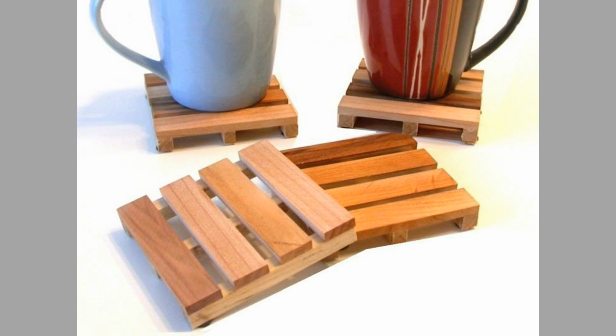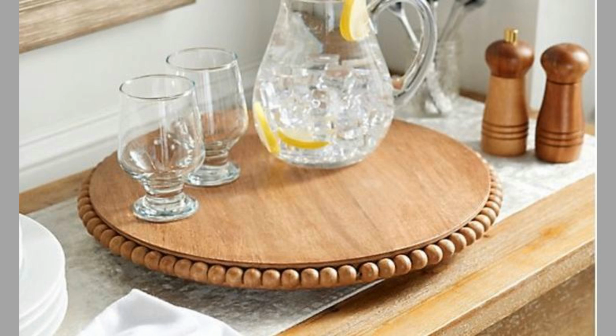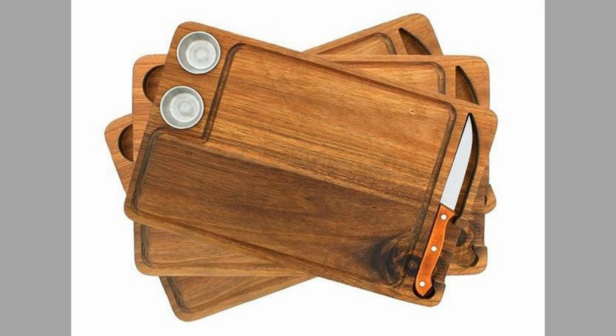Creating charming wooden accessories, such as coasters, candle holders, or key racks, can also provide excellent opportunities for profit. These items can be crafted from scrap wood or more economical materials, allowing artisans to keep production costs low while still delivering high-quality products. Coasters, for example, can feature unique designs or personalized engravings that make them appealing as gifts or decorative accents for the home.